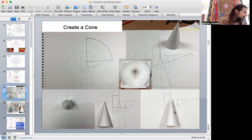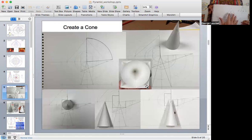Now, the amazing thing is in the workshop, we're going to try and do all this. So everything is to scale. So we're going to do different drawings of different sizes to get your drawing to be the same size as the template that folds up, and do the cone drawing so the cone will fit in there.